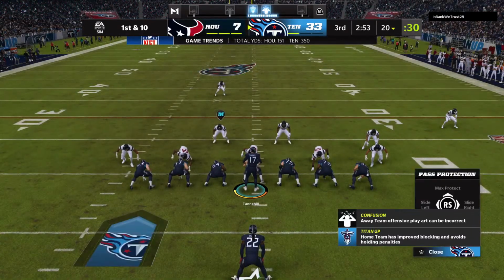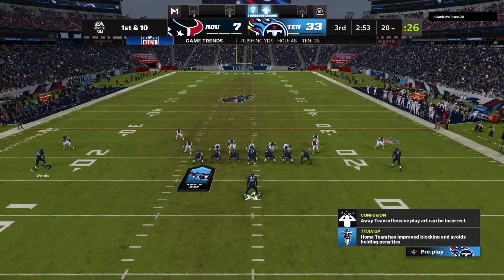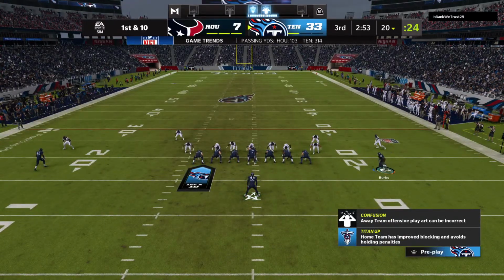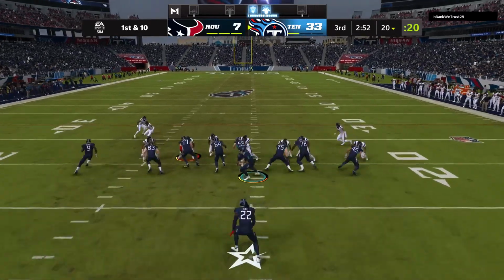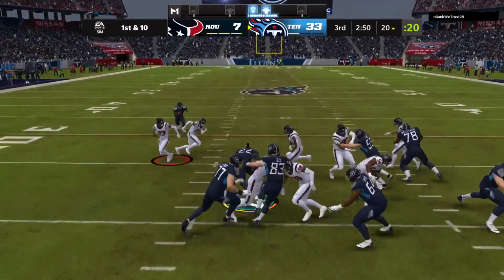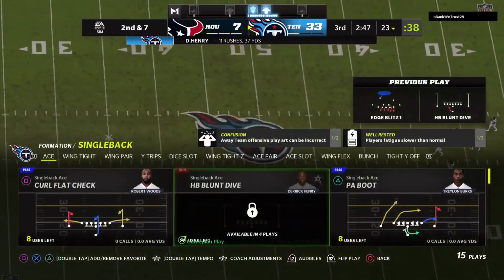Tennessee offense about set and ready to go. Still comfortably on top, third quarter as they start things here with a 1st and 10. They'll start on the ground. It's Derrick Henry. 3 yards on the pickup there, and it'll be 2nd down.